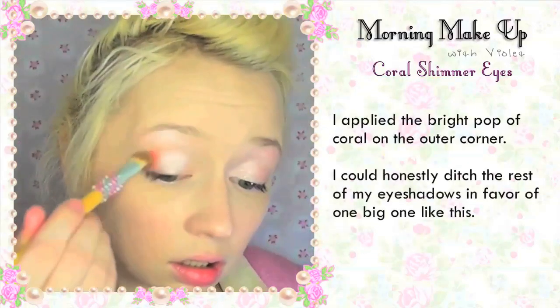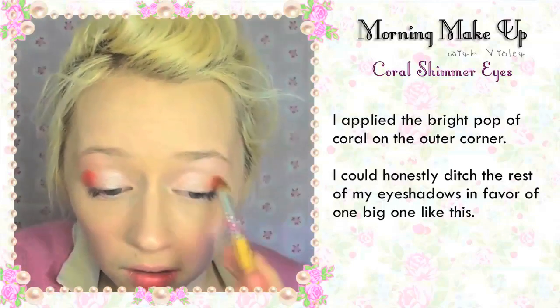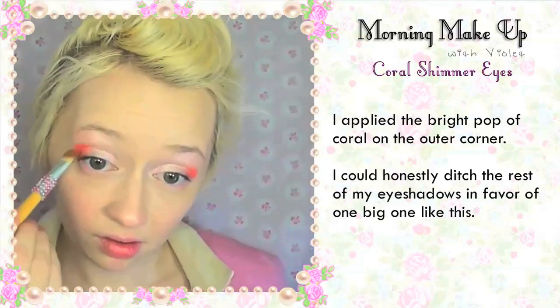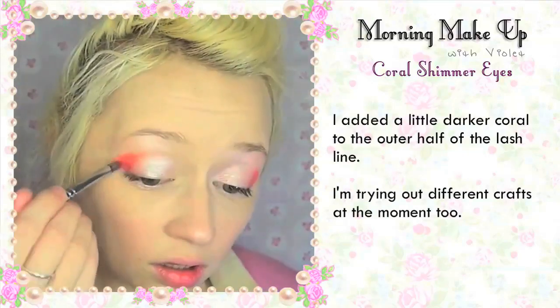I applied a bright pop of coral on the outer corner. I could honestly probably ditch the rest of my eyeshadows in favor of a big one like this. I added a little darker coral to the outer half of the lash line.